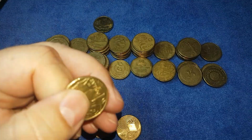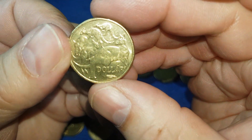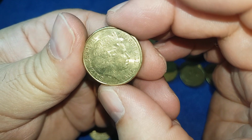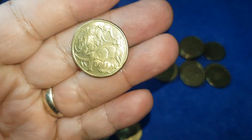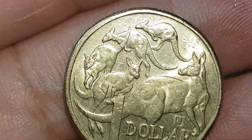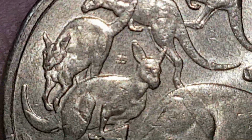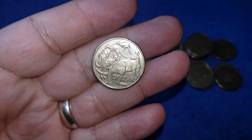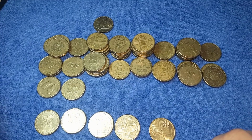And there we have, at the end of that roll, a U coin. Again, 35th anniversary of the $1 coin, 2019, from the Dollar Discovery. Again with the privy mark U there above the A on the dollar, and then the number 35 amongst the roos, if I can. Yep, there you go. See that clearly. So that's another keeper, and that's it for the roll.